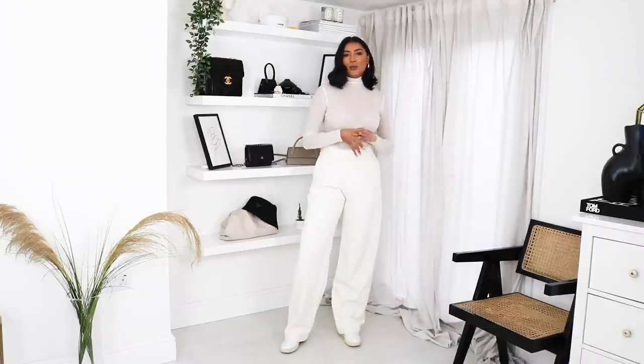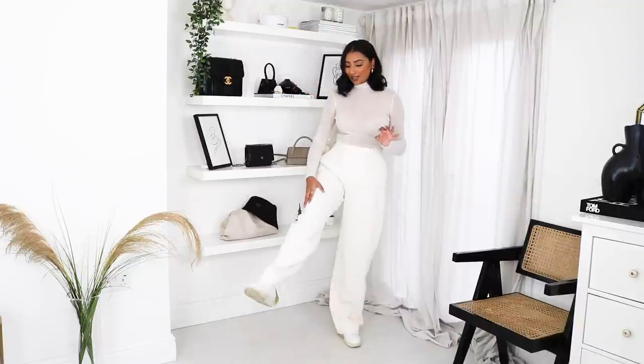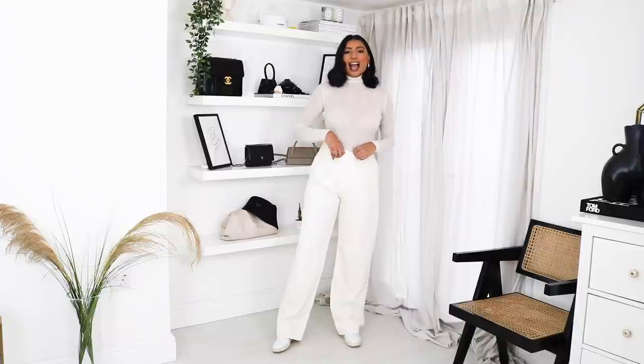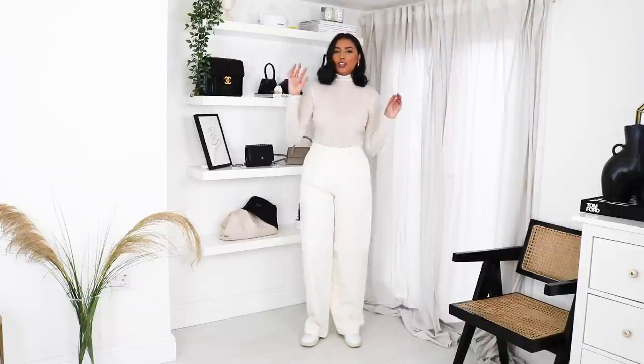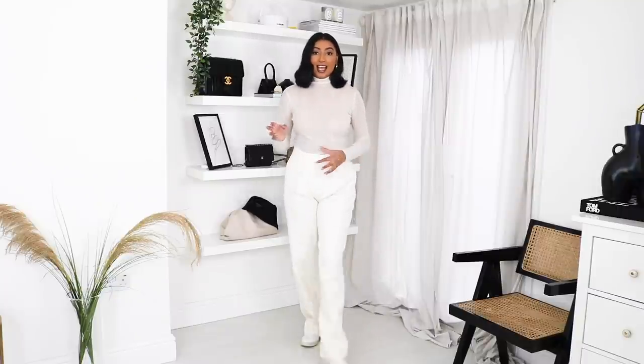We have this all white outfit. So I've got on these asymmetric jean slash trousers type. They're like a mixed material. And then this knit top, which is very thin and very see-through, by the way. I'm not sure if the camera's picking it up, but you can literally see everything underneath. So I've just got a strapless bra on, but you will be able to see this in real life.